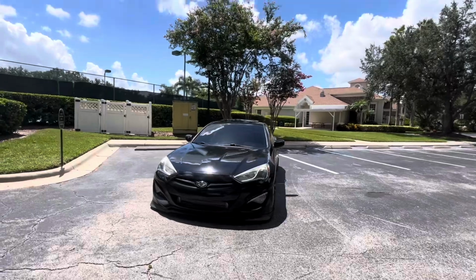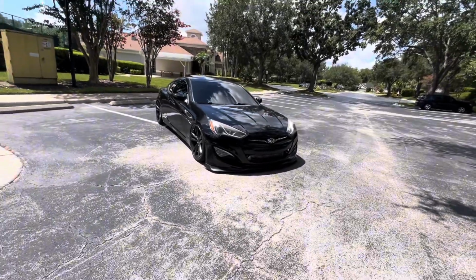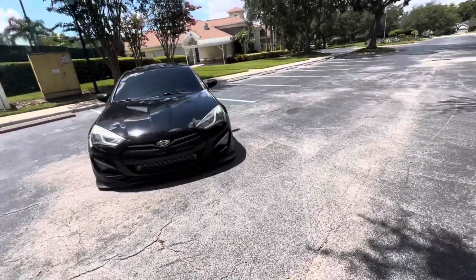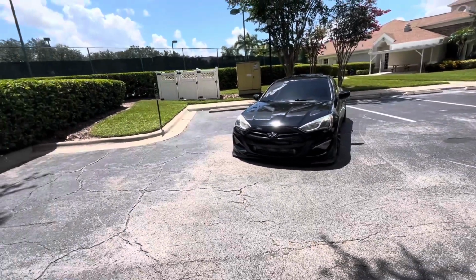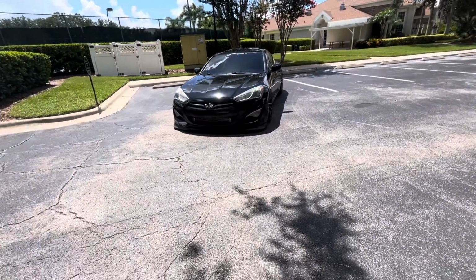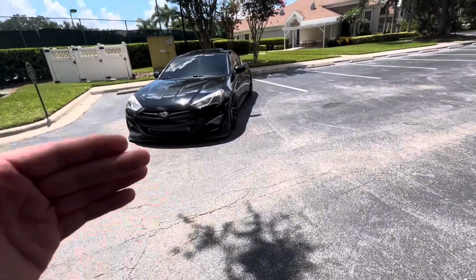Number two, the price. Okay, so there's the BK1, which is 2009 all the way to 2012. Those go for, I mean, on the lower mileage end, you're probably paying nothing more than 10. On the higher mileage end, you can get one as low as 6 or 7K. You've got the 2.0 and the 3.8. Those are a little slower. The interior is not as great as the BK2. And the reliability is relatively the same, I think. Maybe a little worse on the BK1.